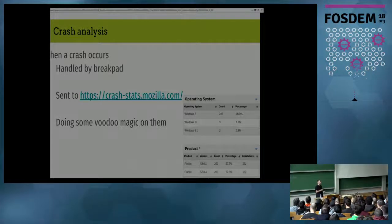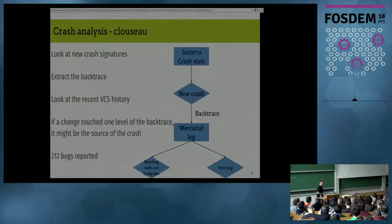We have a lot of automation which is going to use that data to identify what the priorities are that developers should work on. So it's going to send the data to a platform. We are doing some voodoo magic, so basically clustering the signatures to make sure that we know that it is the same issue in the end.